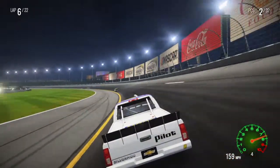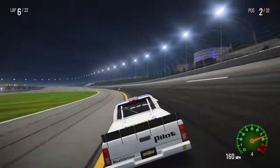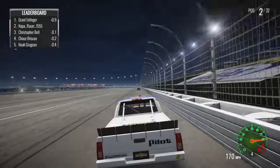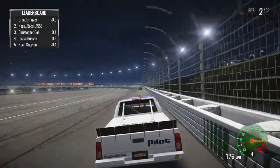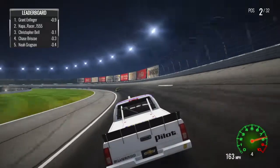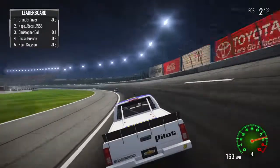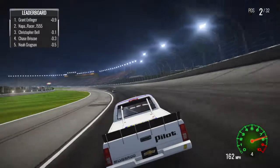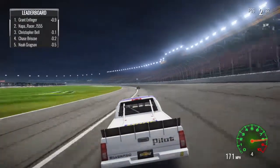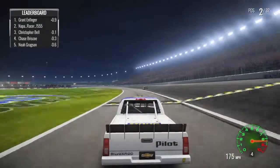We do get around him. He is right on our bumper though. Now the question is, can we hunt down Grant Enfinger? Can we claim that first position? So the gap starting out here at 9/10 of a second. Let's see if that shrinks or extends. Seems to be staying almost identical.